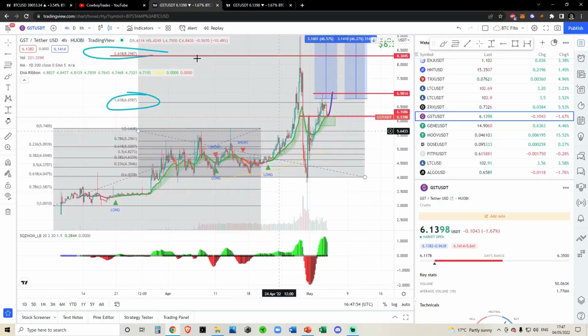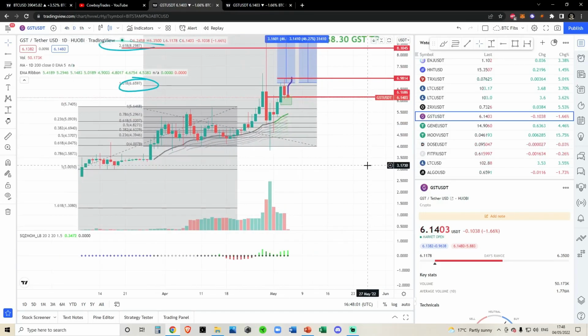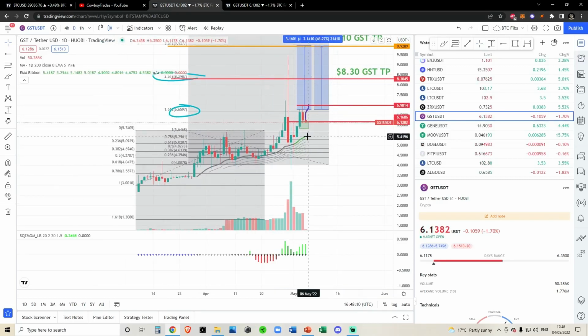I will be looking forward to doing most of my analysis on the daily for this at some point in time. But unfortunately, as of right now, the data that we've got is a little bit plain. Although very nice, your daily EMA ribbons have just loaded in as well. So you've got macro support coming down at $5.40, which is also the previous all-time high region. I think GST is ready to go up.